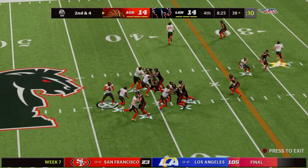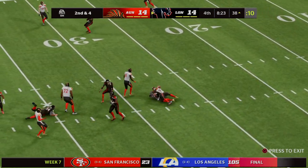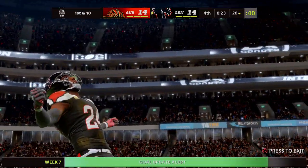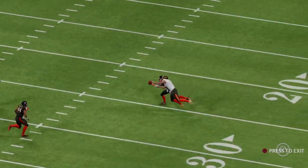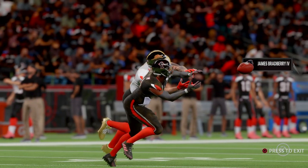To throw again on second down, Taylor. And this is going to be intercepted. Picked up by James Bradbury, and his guys are going to get the football at the 28-yard line. Well, we say it often, Charles, but not all interceptions are created equally, and that is a big one here in a tie ball game in the fourth quarter.